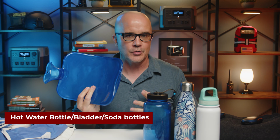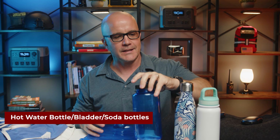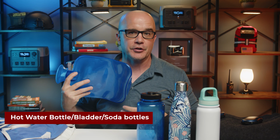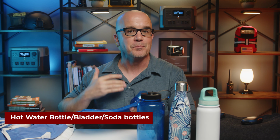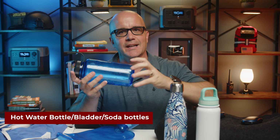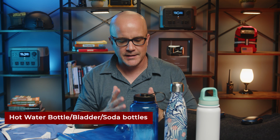Now, the next item up is some type of hot water bottle, a bladder like this. Again, it doesn't have to be a metal bottle, but I've got some here that are. Filling these up with hot water and sliding them inside either your clothing, a sleeping bag, or under a blanket is really going to allow you to get by during freezing temperatures on a cold night. Now, obviously, you're not going to want metal on your skin, so you can slide a sock over it and stick it in your sleeping bag or wherever you're sleeping to have it output the heat overnight.